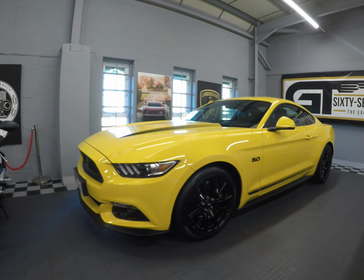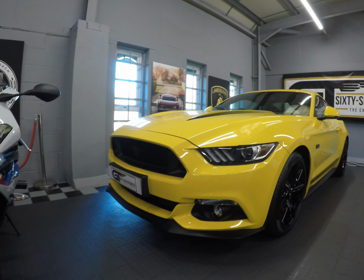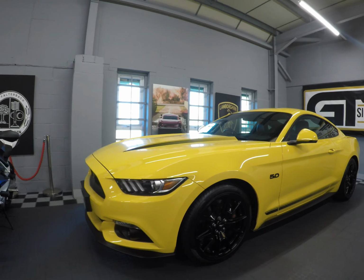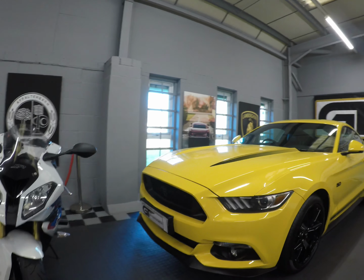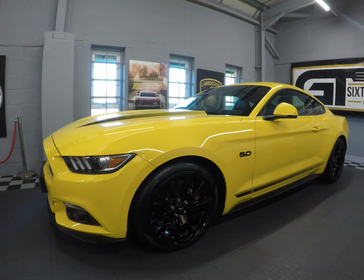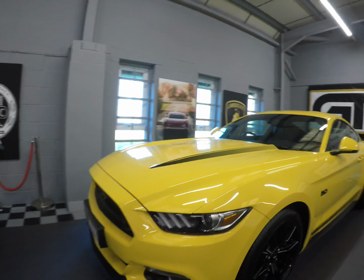Welcome to GT Sixty-Seven Automotive and our absolutely sensational triple yellow Ford Mustang GT Shadow Edition. Just 18,000 miles this vehicle, previously owned by a true Mustang enthusiast. I mean, how striking is this car? Absolutely incredible.